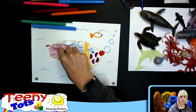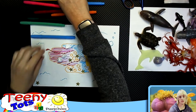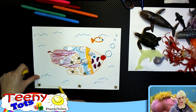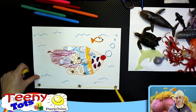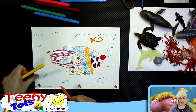Okay, and I'm going to do my sand at the bottom of the sea. The sea is very, very deep. Did you know that? It goes so deep. And at the bottom of the sea, you can put some sand. Can't really see my yellow. I'll make it orange. Okay, we can put some sand at the bottom of the sea.